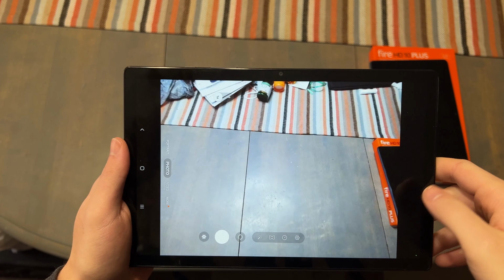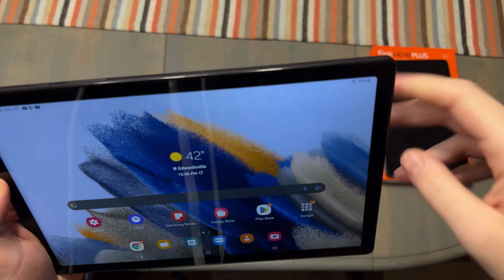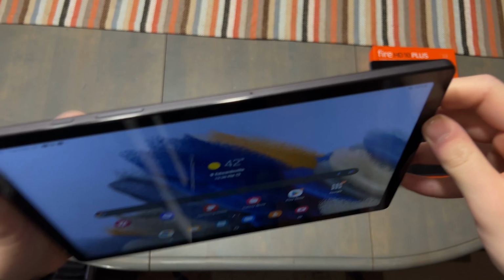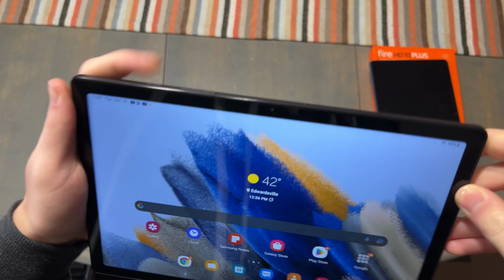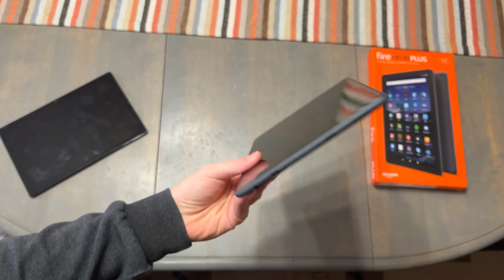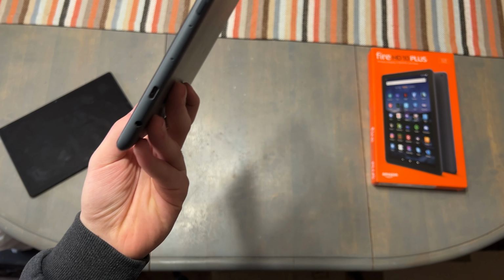Trying not to show off the junk on my table. Or it's not even my table, it's the family table. But ooh, another good improvement. It has the buttons on the top, which for this kind of tablet actually makes sense. While this guy, they're on the side because they want to be weird and quirky. They have everything on the side, which I think is very strange.